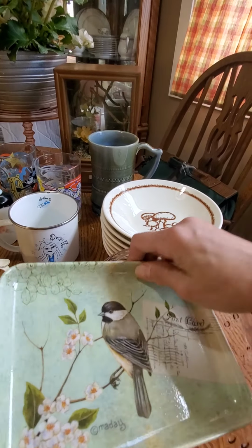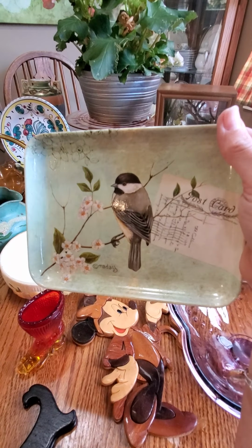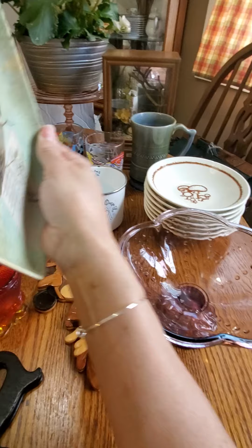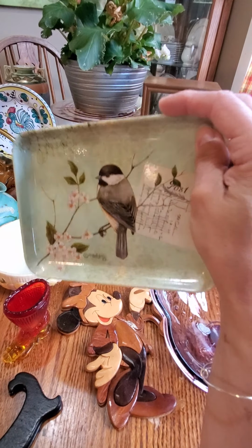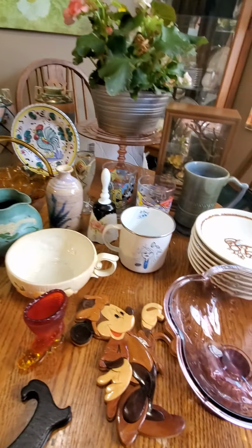So this I think I'm keeping. It's probably a little bit more modern. It is made in China. I just love that little swallow there, and it is made out of 100% recycled materials. So it is a plastic tray, but I thought that looked really cute in a bathroom. So I'm probably going to be keeping that one for right now.